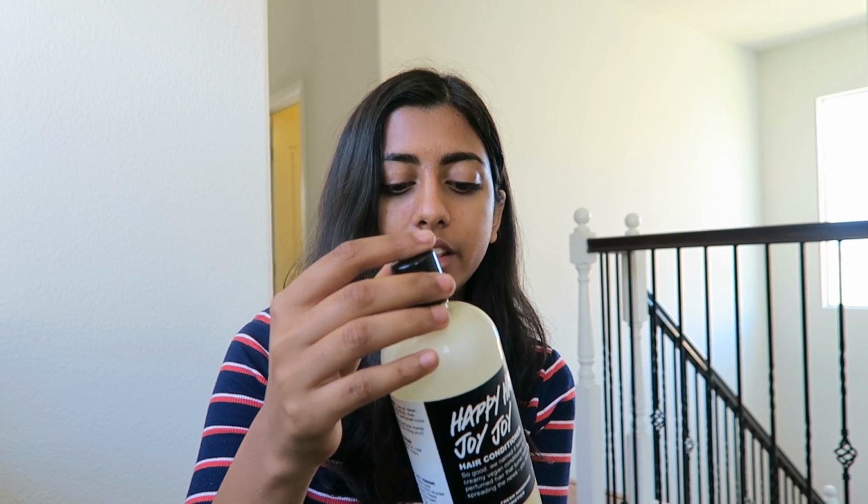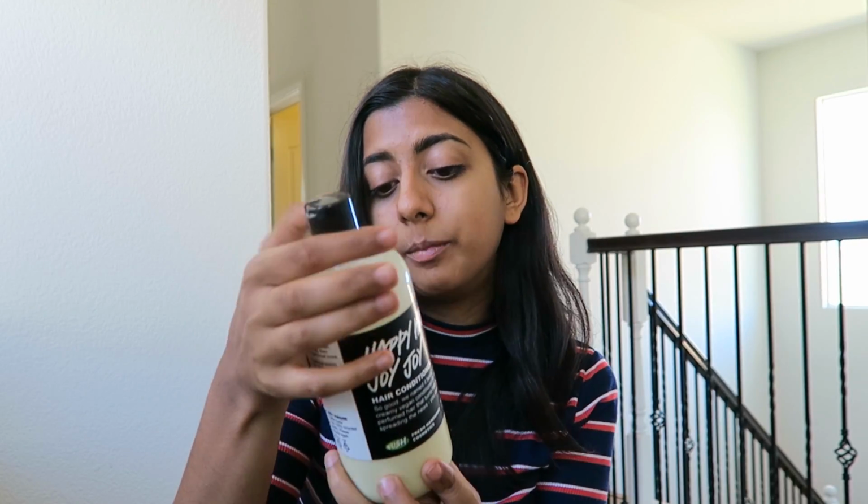It's got neroli, grapefruit, orange flower, rosewood. It has rose oil in it, which is probably the reason why I really like it, because clearly I really love my rose scents. It's not too heavy, so it doesn't weigh down my hair or give me too much moisture, which would be bad for my oiliness. But it's not too light either, so it gives me the moisture that I still need, especially at the ends of my hair.